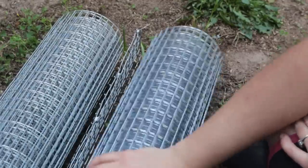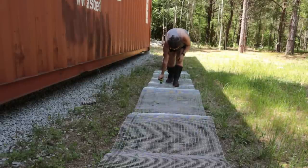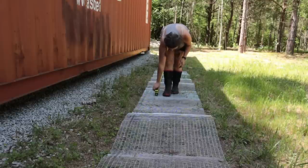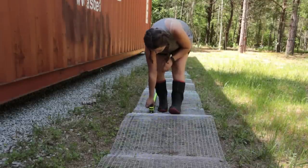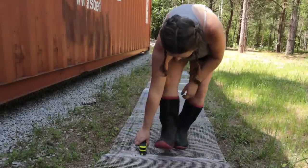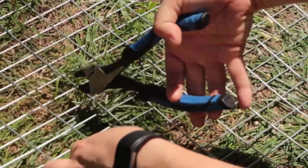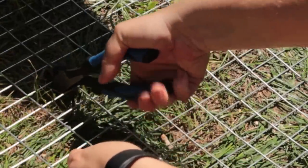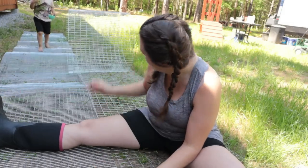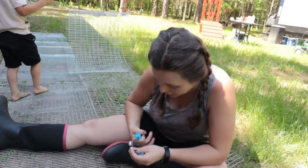Alright. Those are attached. Now let's roll them out. Don't let it go. Okay, so I have my side piece that I'm sitting on and my floor piece, and I'm gonna start on this end, attaching them together with these wire clips and working my way down. And I'm trying to make it flat. Yeah, I've been trying to make it flat this whole time and it doesn't want to flatten out.